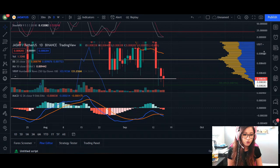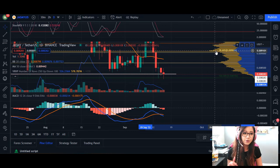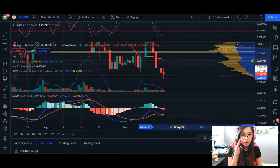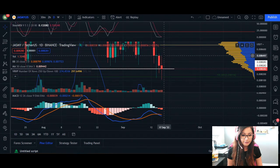Again, the overall trend itself is a bear trend. The only high area of interest is around these nodes of our volume profile off to the side at 0.009101 here. So as we can see so far for today, we've got a high wick at the very top and a lower wick at the very top here, essentially a spinning candlestick.